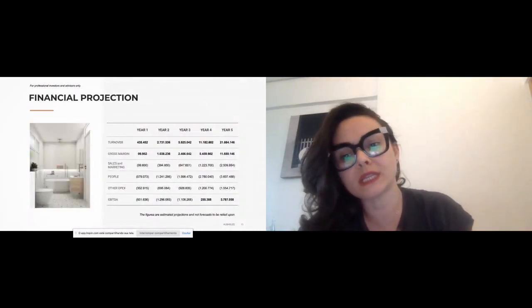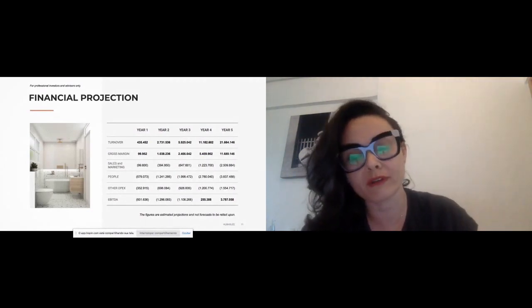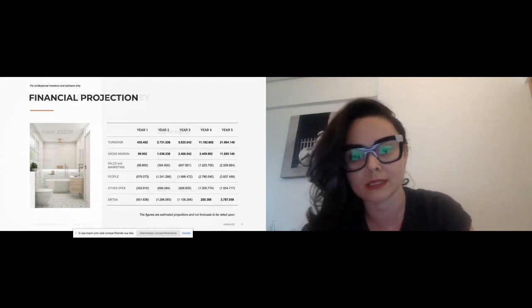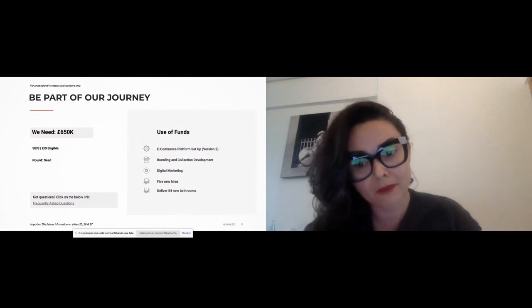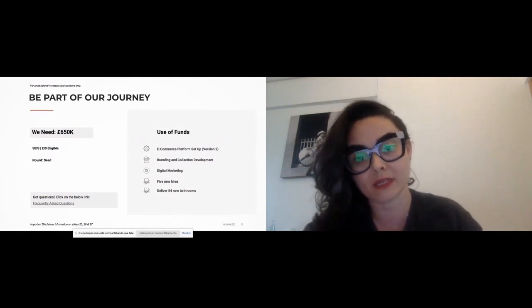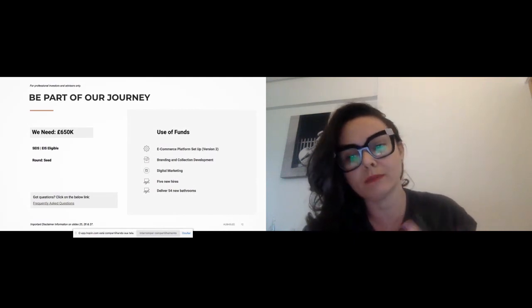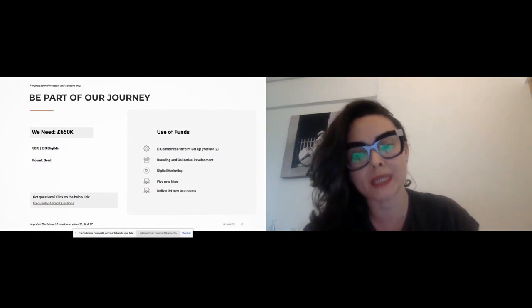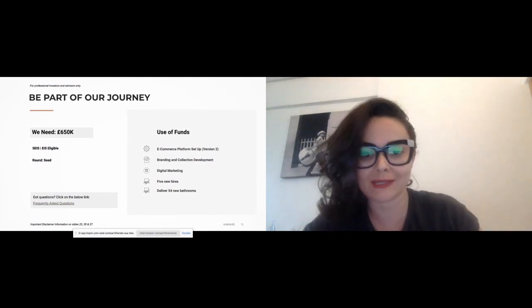Our financials predict an accumulated revenue of 47 million and 1.3% market share over a 5-year period, which is a conservative projection given the market size. We are raising £650,000, and we have SEIS and EIS advance assurance. The money raised will be spent on technology, hiring 5 people, curating our community of bathroom planners and contractors, sourcing products and designing bathroom packages, marketing, and advertising. Thank you so much for listening, and I will now take your questions.